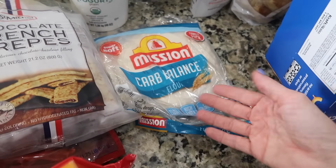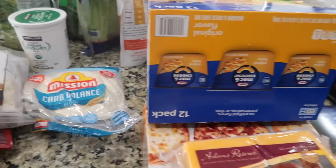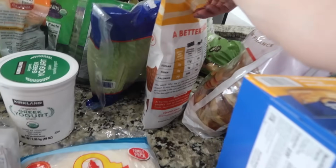And it's kind of like, what's in here? Chemicals, fake stuff. I don't really know, but maybe I should make my own tortillas too. Let's not go overboard, okay? Let's not go crazy here.